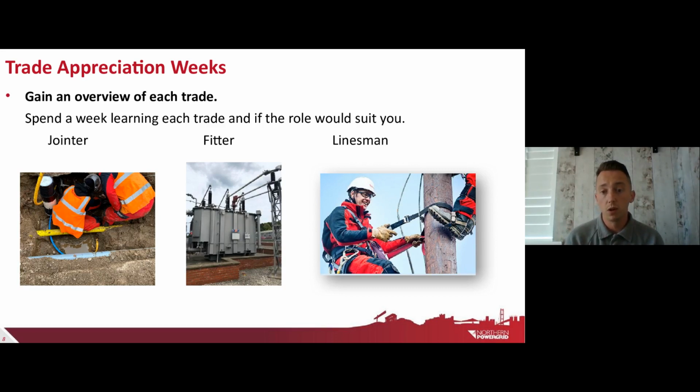And third and foremost, you've got the option to become a linesman. So these are your guys who are going up your poles, repairing the overhead lines, installing transformers at the top of poles, etc. These guys tend to be more based in rural areas, because obviously a lot of the overhead lines are countryside, whereas when you get into the city a lot of the cables are underground. So it's a real mixture, really, and you can feed back to the company which area you'd prefer to work in. Obviously they assess your skills and they pick your suitability for each one.